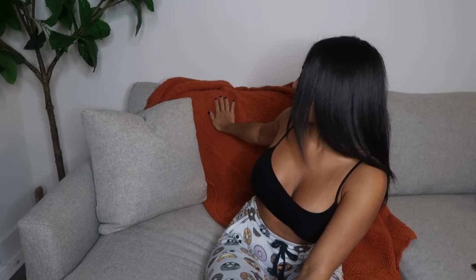And then I also wanted to get this throw. So this is one of the things I want to show you guys. This color throw, I've been dying to get this throw. Not even just for Halloween or Thanksgiving or fall. I really just wanted it because I know it would look really cute with my couch. So that's one of the things I got.